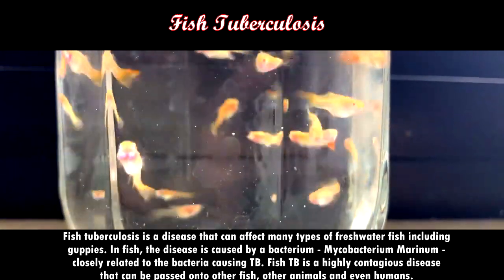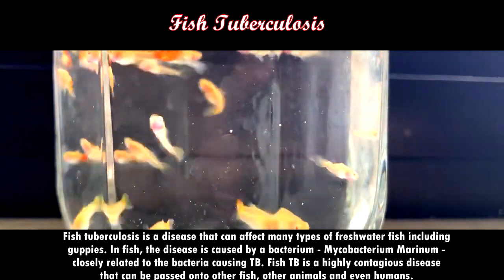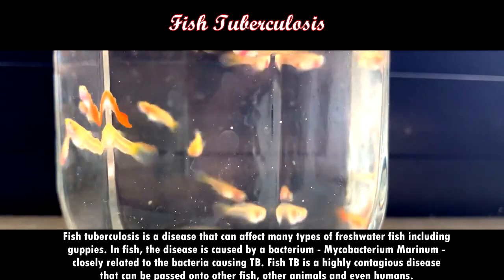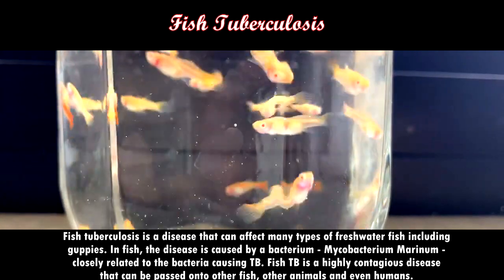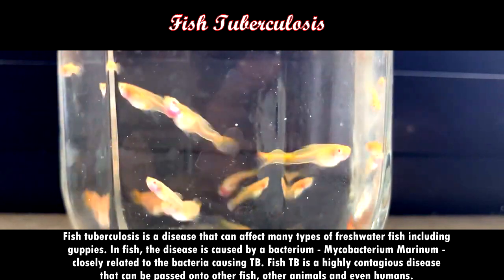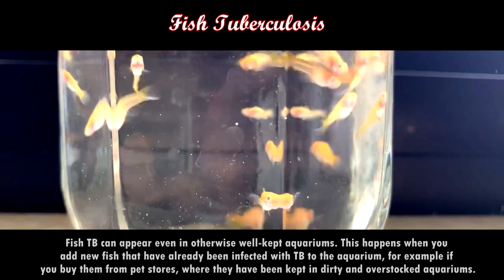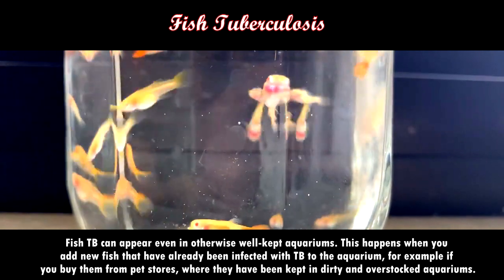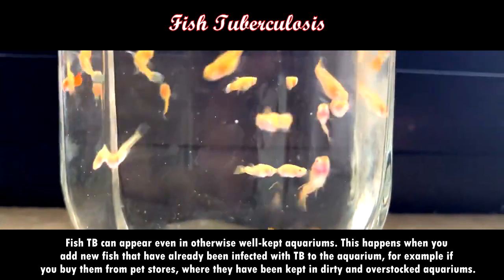This disease is common in aquariums that are not maintained regularly. Think of aquariums without regular water changes, or aquariums that are overcrowded, low in oxygen, and high in waste products. These are major triggering factors of the disease, allowing bacteria to grow out of control and thrive. Unfortunately, fish TB can appear even in otherwise well-kept aquariums. This happens when you add new fish that have already been infected with TB to the aquarium.